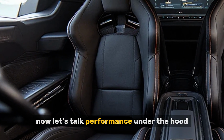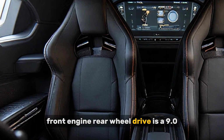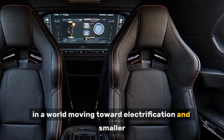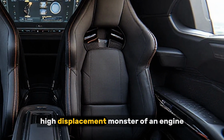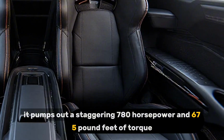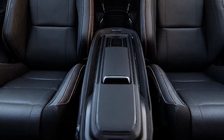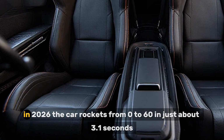Now, let's talk performance. Under the hood, and yes, Dodge kept it front engine, rear-wheel drive, is a 9.0-liter naturally aspirated V10. Yes, you heard that right. In a world moving toward electrification and smaller turbocharged engines, Dodge gave the Viper a glorious, rev-happy, high-displacement monster of an engine. It pumps out a staggering 780 horsepower and 675 pound-feet of torque. It's mated to a 6-speed manual transmission, no automatics, no dual clutch. Just you, the clutch pedal, and that glorious shifter. That alone is worth celebrating in 2026.